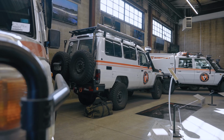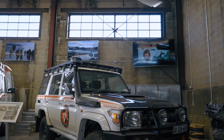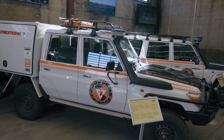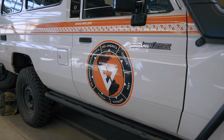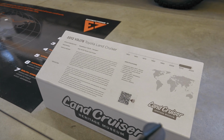This is the Expedition 7 fleet that was driven around the world between 2012 and 2014. And the goal was to drive the same motor vehicle on all 7 continents. And they accomplished that. It took 2.5 years. Total miles driven, just over 58,000. This is the only 4-wheeled motor vehicle in the world that's been on all 7 continents.